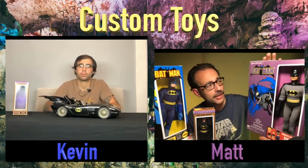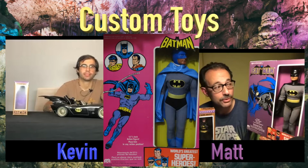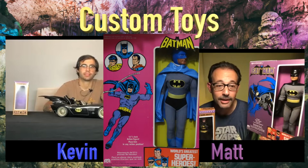Then we have this other Batman here, he's a true Mego. Yep, Mego Batman. When these were released, they were only released in the blue and the gray. This one's black and gray. So somebody was able to make the costume in black and gray. I'm not sure how they did it.